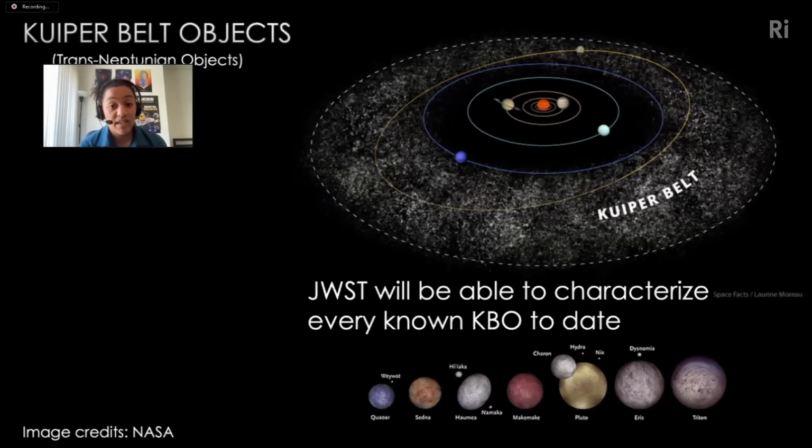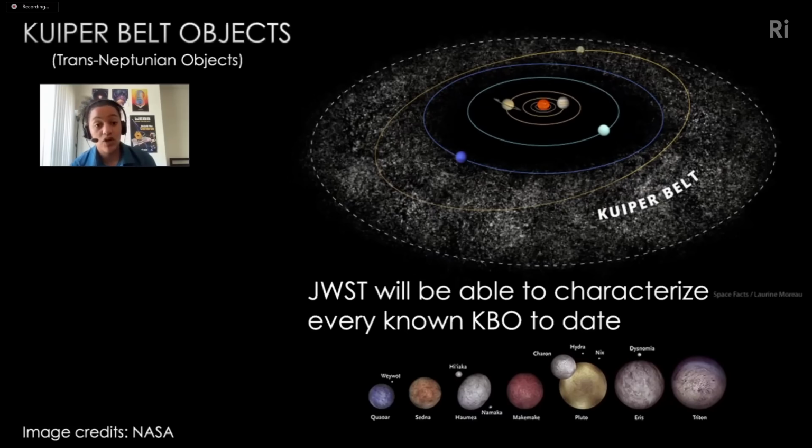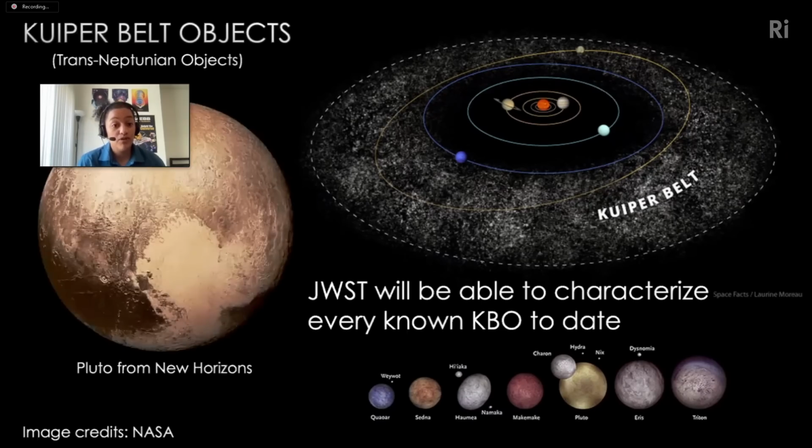Another form of primitive bodies are Kuiper Belt objects, or KBOs, otherwise known as trans-Neptunian objects, or TNOs. Asteroids are mostly in the asteroid belt between Mars and Jupiter, but KBOs are beyond Neptune in the Kuiper Belt. So they're much colder, much further away, so they're even harder to observe than those asteroids. But again, JWST has the sensitivity to be able to look at most of them. And you might think you don't know any Kuiper Belt objects, but Pluto is considered a Kuiper Belt object. And also the largest moon of Neptune, Triton, is also thought to be a captured Kuiper Belt object.